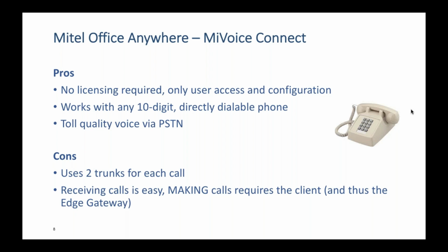So you want to be careful with Office Anywhere that you could saturate your trunking if too many people engage it at the same time. That's one of the cons of this. It doesn't cost you anything to do it other than you're going to limit your capacity associated with your trunking. The other con is that receiving calls is very easy. You set it up, someone calls your DID, your phone rings, you pick it up and answer it.